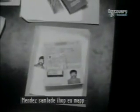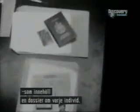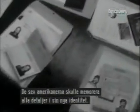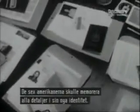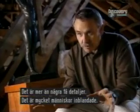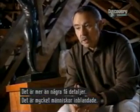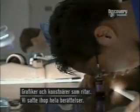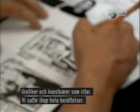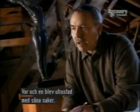Eventually, Mendez would assemble an entire portfolio containing complete dossiers on each individual. The 6 Americans would have to memorize every detail of these new identities. It's a lot more than just 1 or 2 items. You end up with many people involved. Certainly our whole graphics capability, the artists designing things. I had storyboards made. Each one of the people had props like that.